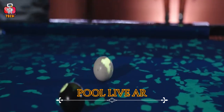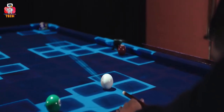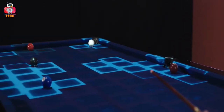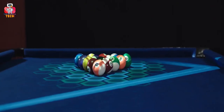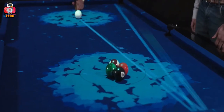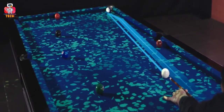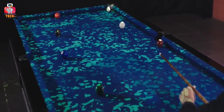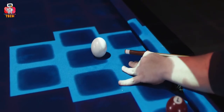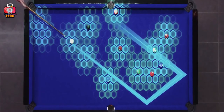9. The Pool Live AR. Pool Live AR operates using a short throw projector and a 3D camera to track the aim and movement of the cue stick in real time. The Pool Live AR system analyzes real-time gameplay and projects community animations and guides simultaneously. The Pool Live AR system can be enabled, disabled, or even customized with your smartphone device.